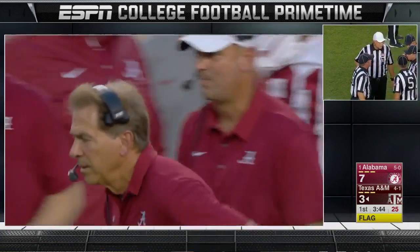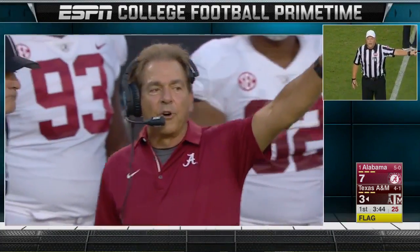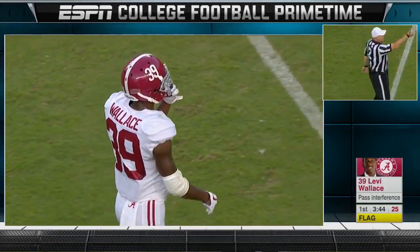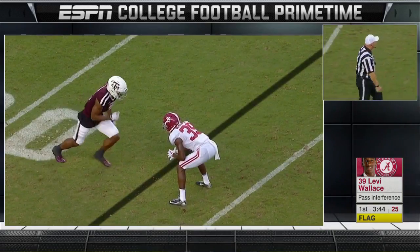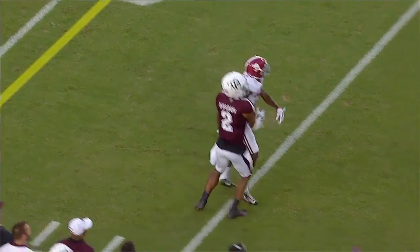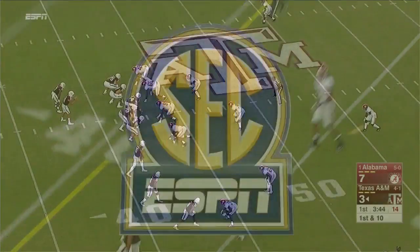That's what Levi Wallace is saying. That was not a catchable pass. Pass interference. Defense number 39. Ball to be placed in the spot of the foul. Automatic first down. SEC referee Matt Austin and his crew say otherwise. First down, A&M. There's definitely contact and a hold. The ball's in the air, and it still looked like a little bit of a miscommunication.